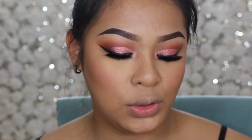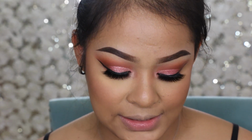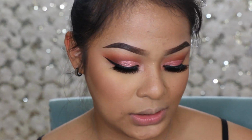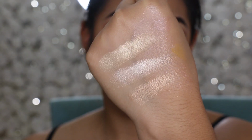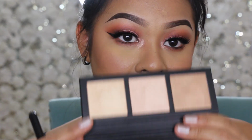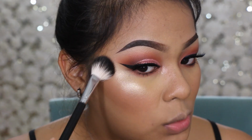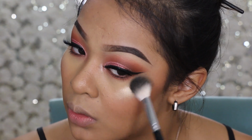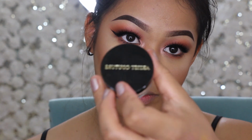So I have a new exciting highlighter palette that I just got today. I think they just released in the store yesterday. It's the Hyper Real Glow from MAC. So I'm gonna be using this one for my face highlighter, and I'm gonna be using these two mixed together. Actually, I'm gonna be mixing these two together. I'm gonna add a little bit of my Artist Couture in the shade Illuminati.